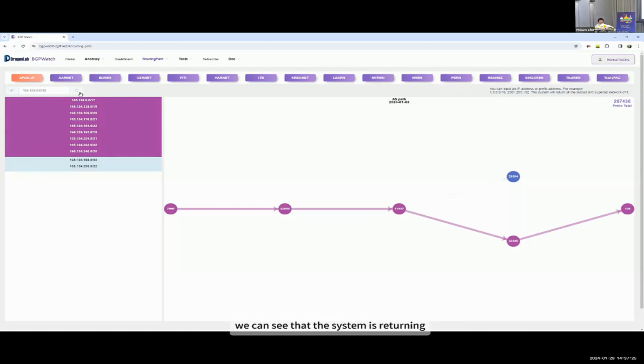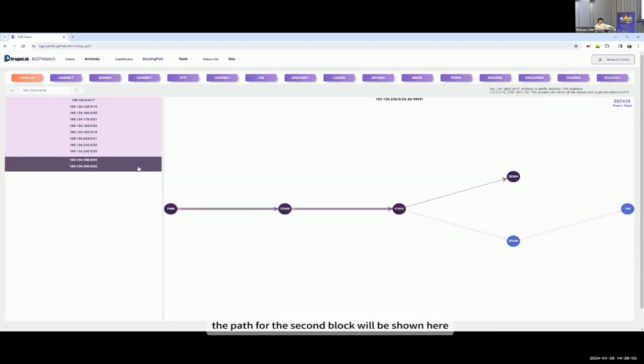Hit search. We can see that the system is returning all the subnetworks and supernetworks of our input prefix. The networks have different lengths like /17, /19, /20, or /21, which are shown on the left. This illustrates the fine-grained routing feature. The left shows that some networks share the same routing path, and they're grouped with the same color. If you click on this same colored block of prefixes, it will show you the path for the first IP block. And if you click on this second block, the path for the second block will be shown here.